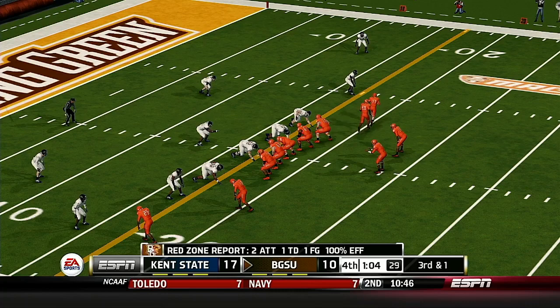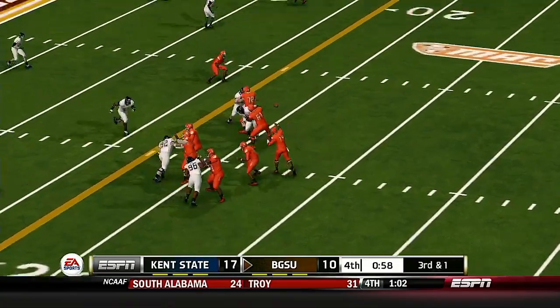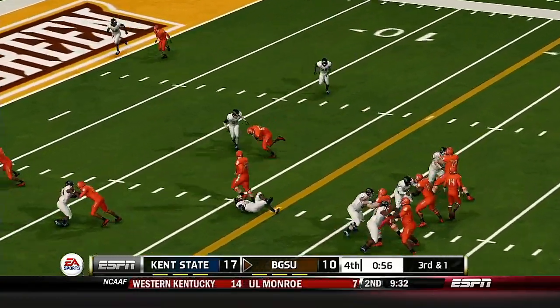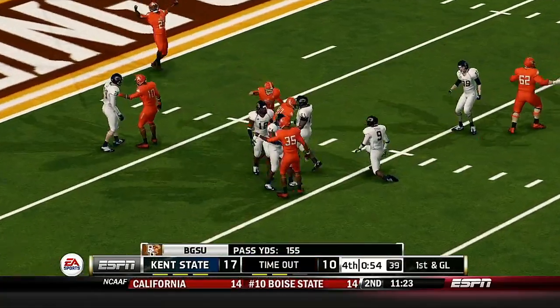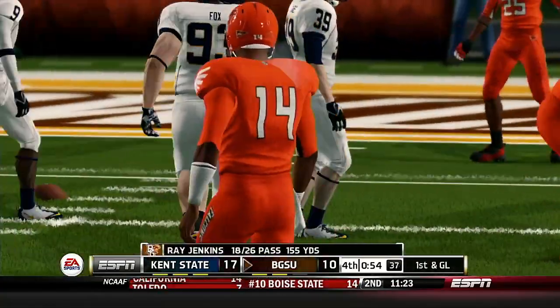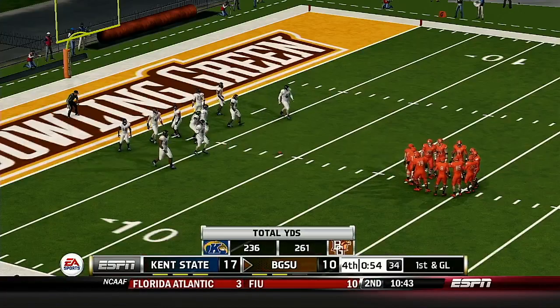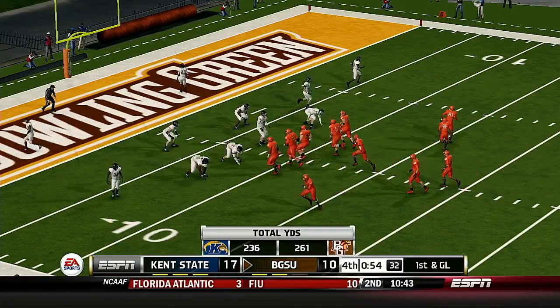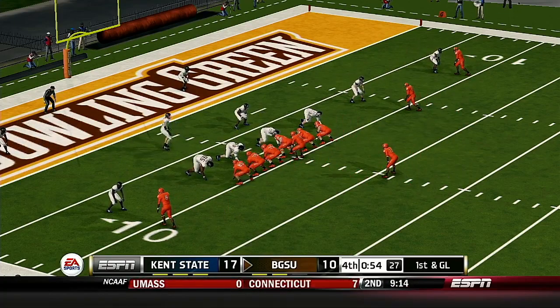Just over a minute in the fourth quarter. Throws complete. He's got space to work. What a play, and that is first and goal. And that was such a good job of reading the coverage and knowing where his receivers were. Any coach in the country would be thrilled to see that kind of composure, especially on third down. This is the 11th play of this drive.